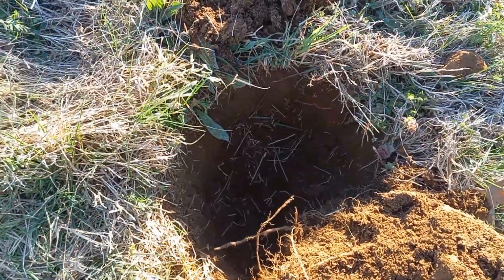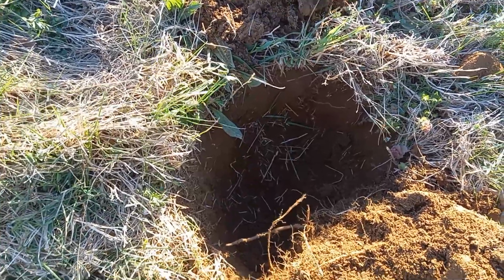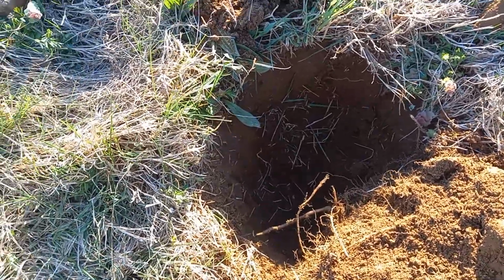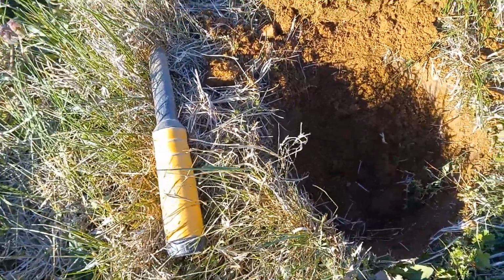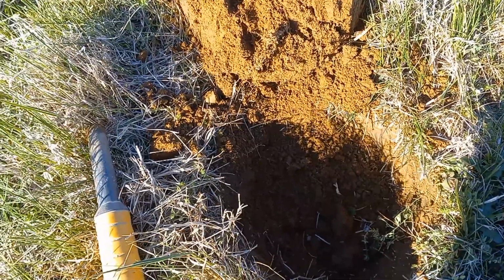Shame about that coin signal. It was deep and it was really good. Just a clad quarter. Wind's picked up a bit. Sorry for the noise. Had a really good signal. Thought I was digging a coin.